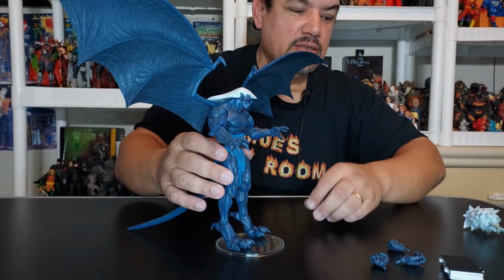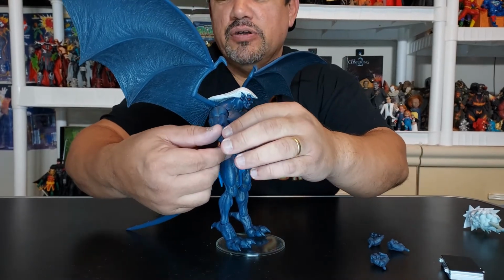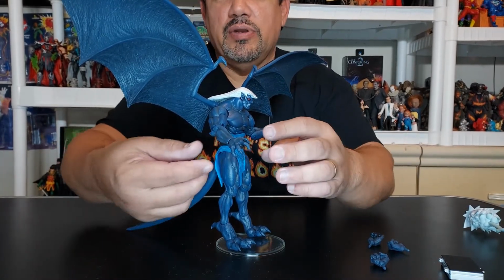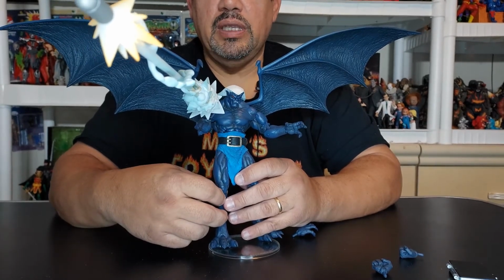Offhand. Okay, so let's see here. Oh, so I'm going to have to take... All right, folks, give me a minute, and I'm going to put his gun in his hand, see if it works. I should have left the other one on. Folks, so that's how he would look with the gun in his hand.